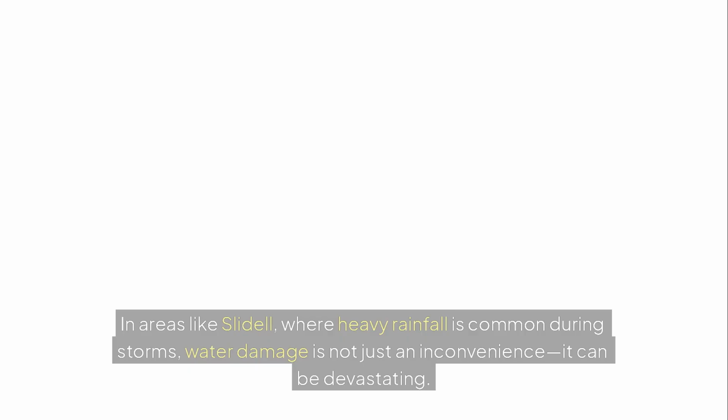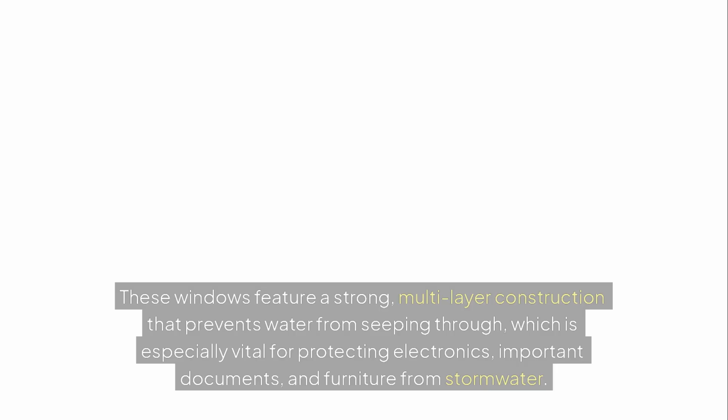Keeping the interior dry. One of the most damaging effects of a hurricane is water infiltration. Once a window shatters, rainwater can pour inside, damaging walls, furniture, electronics, and other valuable items. In areas like Slidell, where heavy rainfall is common during storms, water damage is not just an inconvenience, it can be devastating. Hurricane-resistant windows are designed to minimize the risk of breaking, thereby keeping your property's interior dry and safe from flooding. These windows feature a strong, multi-layer construction that prevents water from seeping through, which is especially vital for protecting electronics, important documents, and furniture from stormwater.